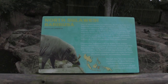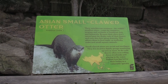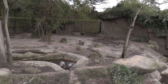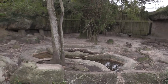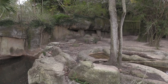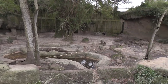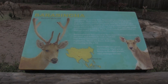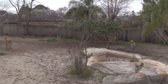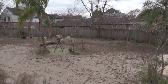Got North Sulawesi babirusa and Asian small-clawed otter. Now, currently I do not see either one of them out. I don't expect to see all the animals out early on. As the day progresses, it's supposed to warm up. So again, I'll come back a little bit later. Got some barasingha. Oh, got these guys out. Oh my gosh, they are so cute. Got several of them.